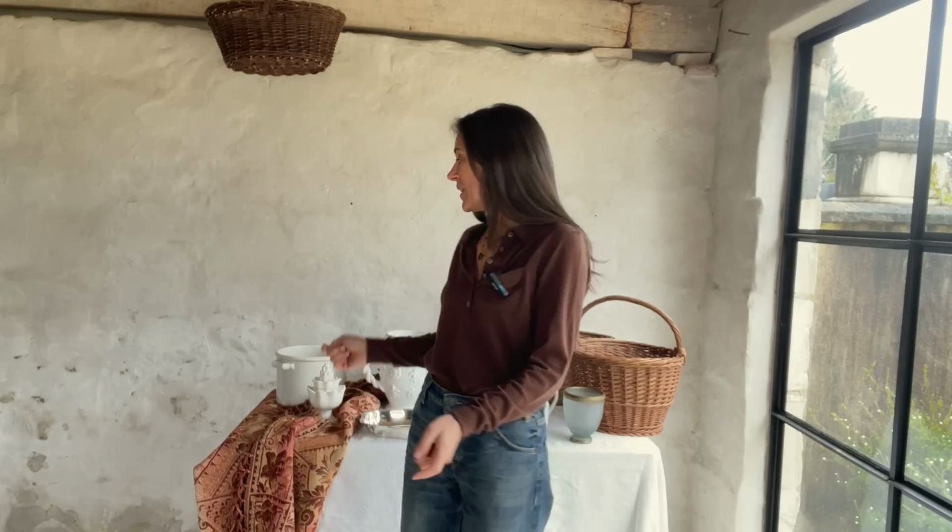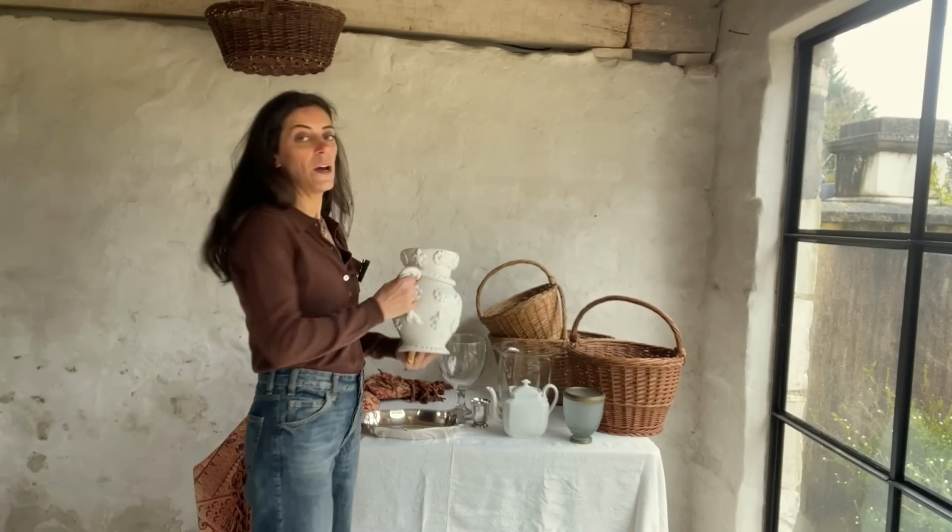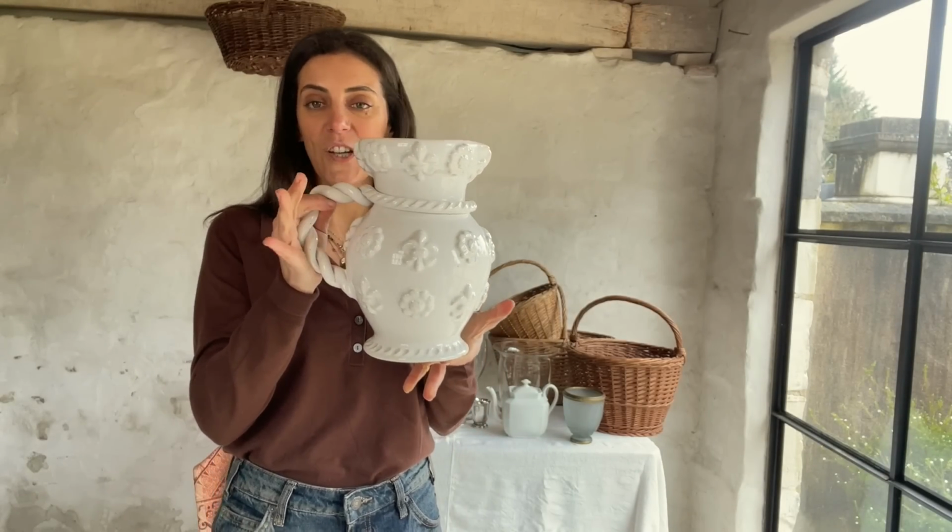There's quite a few things I have found over the last few weeks on separate occasions, and the funny part is that you will probably see that it looks quite similar to the last Brocante haul I did. I find that to be a regular occurrence when you go on Brocante: you open your eyes to a type of pieces and then you start finding them. In French we call that la loi des séries, the law of series, and I feel like it's very much true for Brocante. So I'm going to start with this big jug.